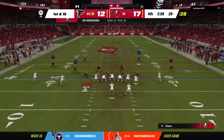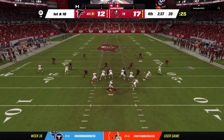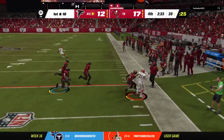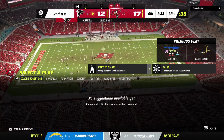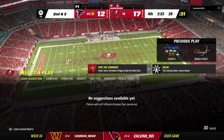About set to begin their next drive, the Falcons offense at the line. The interception sets them up with an opportunity to erase this fourth quarter deficit. And this series could very well determine our outcome. And he'll get this up past the 25 before he's out of bounds. Looked like a pretty good, safe play right there.